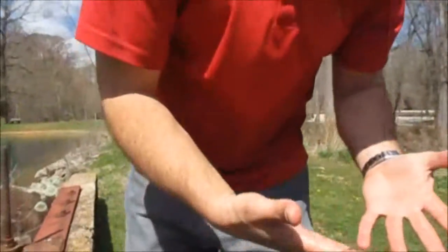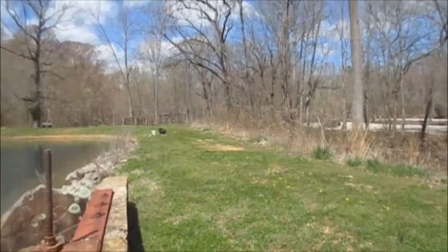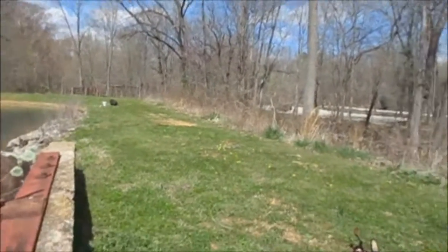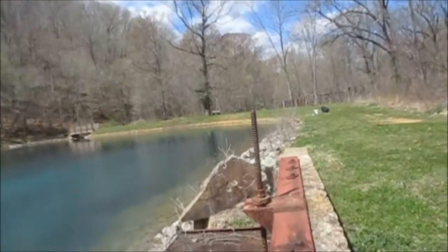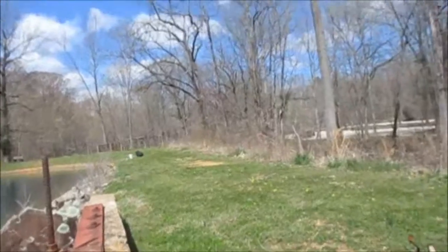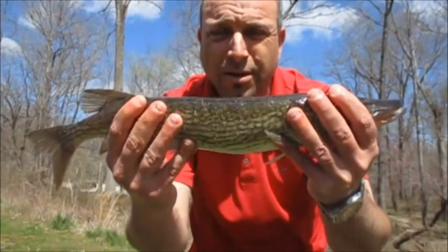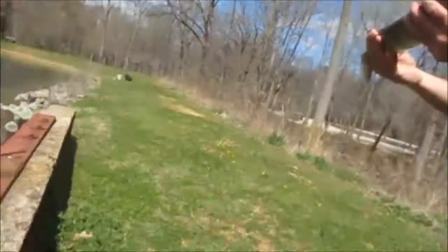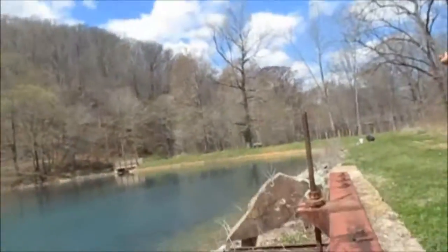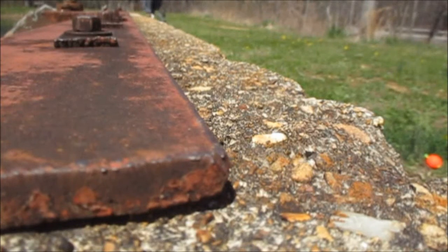Oops, don't. Hold it good. It's really thin. God, I know. Alright, real quick. Okay, I'm gonna get him back in, guys. Nice pickerel. 14-pound line and big shiners. You need to put it slow, not throw it away. Don't throw it.